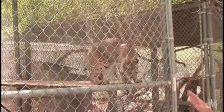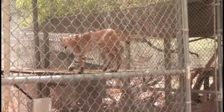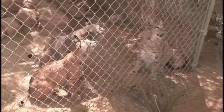Whoa! So they're perfectly healthy, but people found them in the wild, thought that they were orphans when they probably weren't. Handled them a little too much, and then they lost that natural fear of people. And now because of that, you can see they have no fear of us. And that's not a good thing for wild animals. We want them to have that healthy respect and stay away from us.